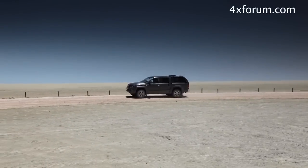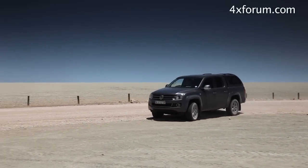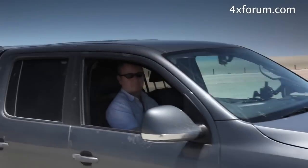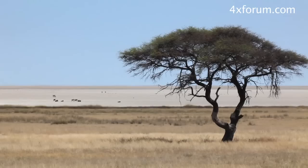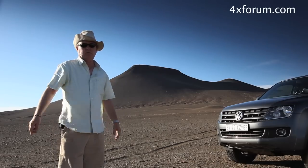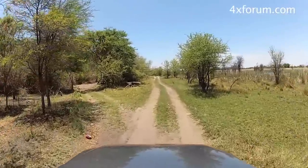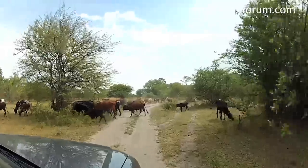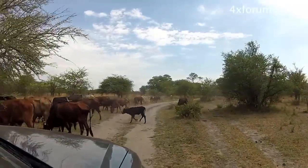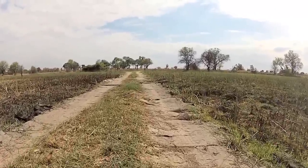It cruises fantastically. I had a big question: how is a relatively small engine, a 2-litre, going to handle a workload of this double cab on a long trip? Brilliantly. Cruise control, 120, go. Economy, fantastic. My worst, which was off-road, was 9 kilometers per litre. My best, over 11. That's good by any standard.